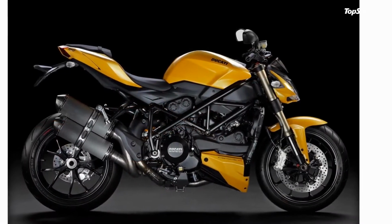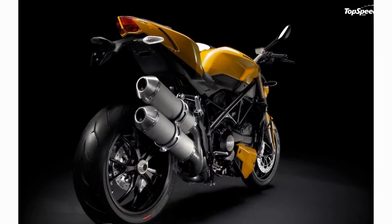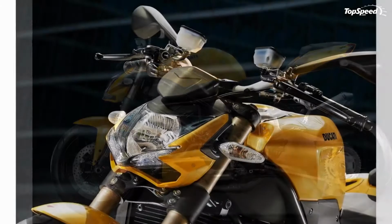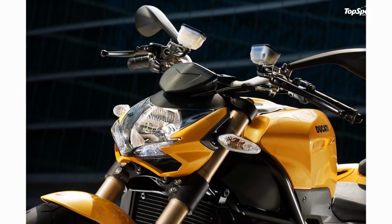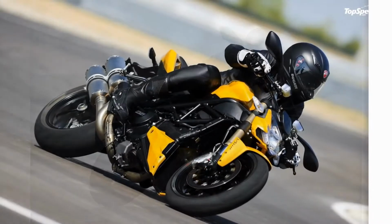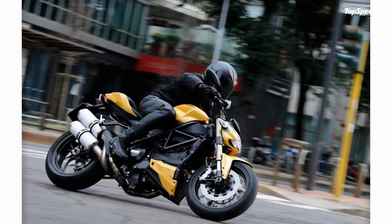This mix assures great handling and a rush of power which is kept in check by the advanced Ducati Traction Control system. The engine is based on the Testastretta Evoluzione and delivers 132 horsepower at 10,000 revolutions per minute and a peak torque of 9.5 kgm at 9,500 revolutions per minute.